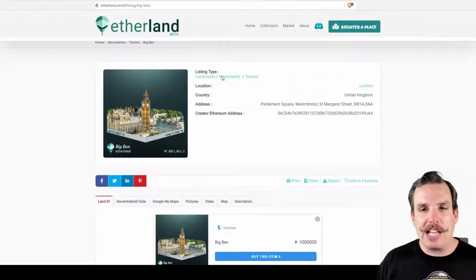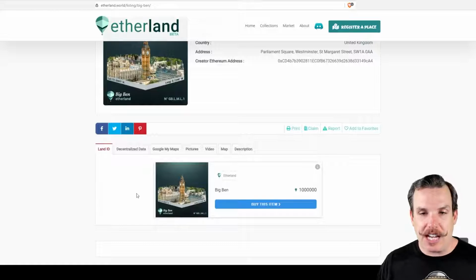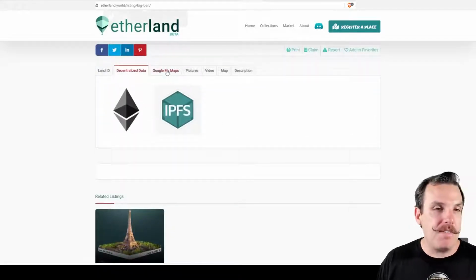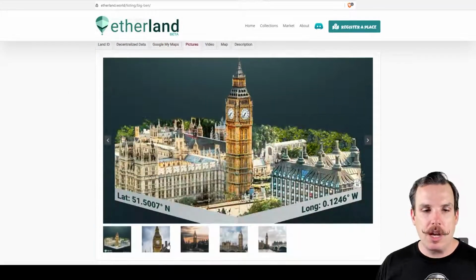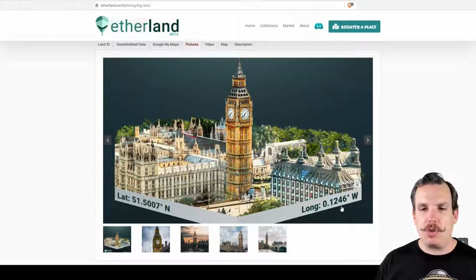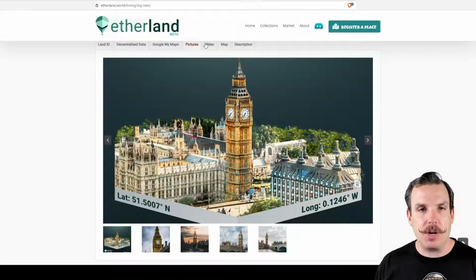So, it has all the basic stuff here, address, also the creator's Ethereum address, and then you can see all the information that has been associated with this. So there's the land ID, there's decentralized data that goes with IPFS and on Ethereum. You can check it out here on Google Maps, which shows exactly where it is. There's pictures that you can scroll through here, and I like how they create the NFTs too, with the lat and the long right here, with a little photo of it as well, so I think that's pretty cool.